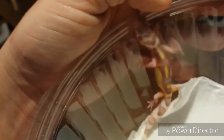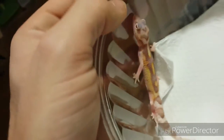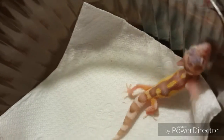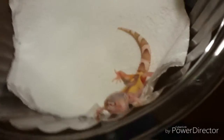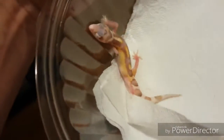That's why you don't call anything your favorite. As soon as I started calling them my favorites, both of them got hurt. Hopefully you got a little shot of that. Like I said, there is some orange outlining on that lavender there, so it could just be some of that that's a little bit blown out. Definitely an awesome looking gecko, and I love that little V shape on the head there.